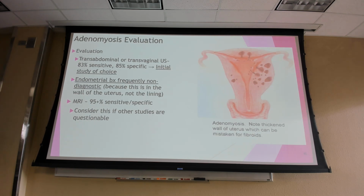How do we evaluate that? Typically transvaginal ultrasound, but they can do transabdominal ultrasound. The way the ultrasound machines have taken off the last few years, and how much better and clearer the image is, they've changed where we used to only do transvaginal, but they can do a lot of these transabdominal now. So when you order it, I would recommend ordering a transvaginal ultrasound.